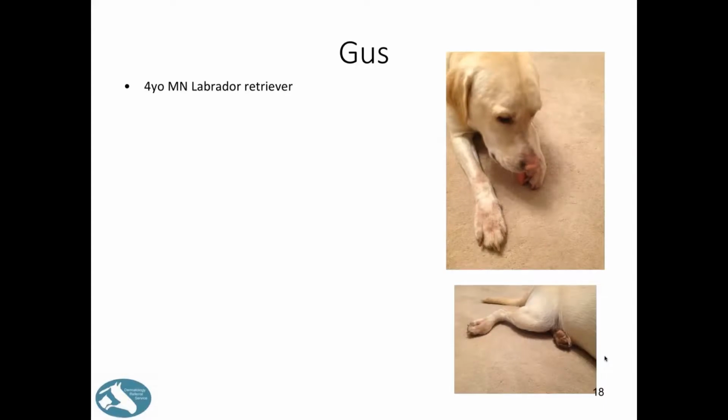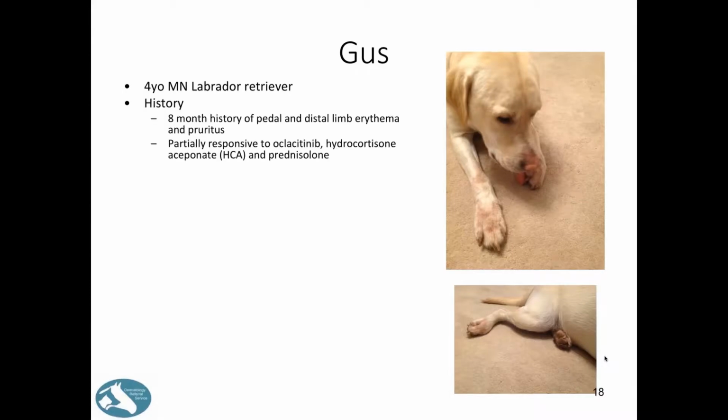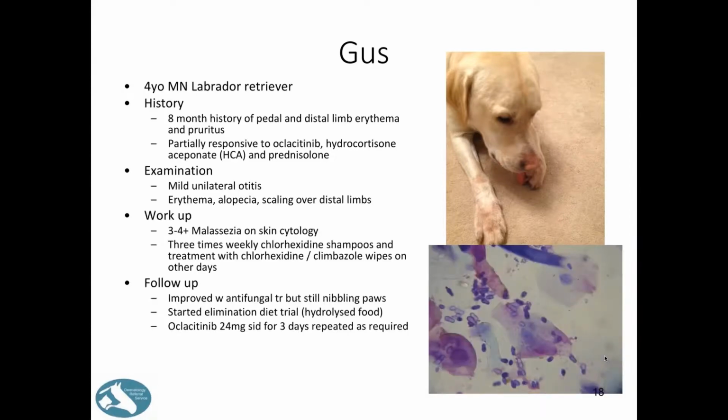Here's another one. This is Gus, a 4-year-old male neutered Labrador, and you can see he's a very itchy boy. He's a paw chewer and a leg chewer, and he gets a bit better when you give him Apoquel, spray him with steroids, and give him prednisolone, but his pruritus is never really satisfactorily controlled.